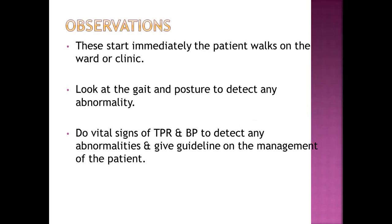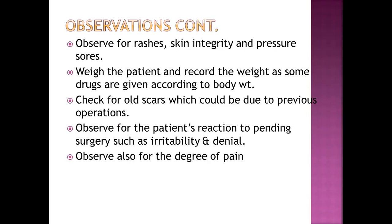So for the observations, you need to immediately start with the observations as the patient walks into the ward or clinic. You need to look at the gait, or how the patient is walking, and their posture, to see if there is anything abnormal. You have to do the vital signs, that is the temperature, the pulse, the respirations, and blood pressure, to detect any abnormalities.